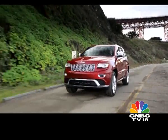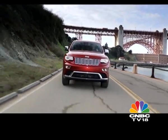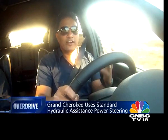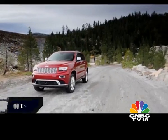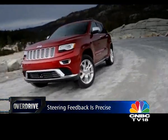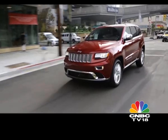Almost every SUV manufacturer around the globe is constantly trying to make their SUVs more efficient, and one of these processes involves including electronic assistance to the power steering system. But Jeep continues to use a standard hydraulic assistance unit in the Grand Cherokee. And while I really shouldn't be complaining, there is an enormous amount of feedback that you get from the steering. It's still very precise, gives you the kind of confidence that you want in an SUV of this size and weight. But I do believe that having gone to an electronic assisted system could have given them a bit more of that benefit where fuel efficiency is concerned, and they've been trying to make all the effort possible to improve that aspect in this SUV.